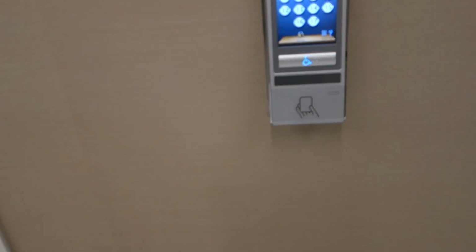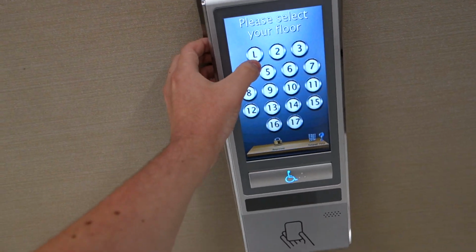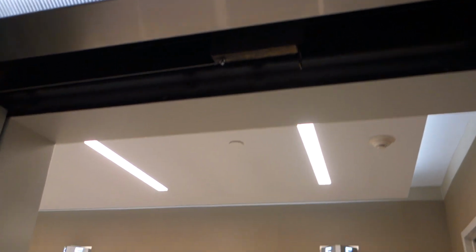Let's head down. Press the button repeatedly to increment floor numbers, or the button to lobby. Proceed to level A to the right rear. Elevator A has arrived. There's your interlock. Elevator A has arrived.